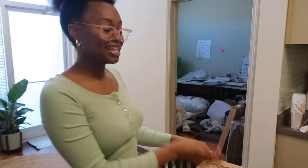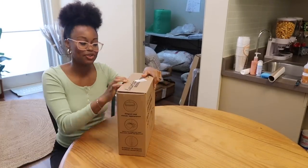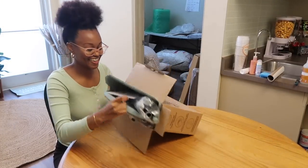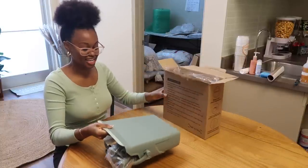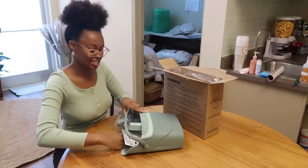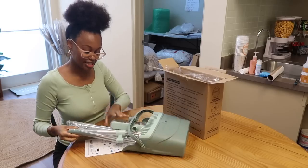So let's unbox this now. But check out the color. It's so, so pretty. So of course I got it in this sagey green. So let's put it together, you guys.